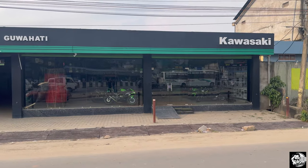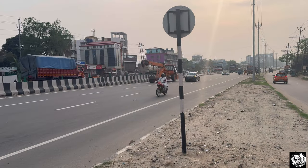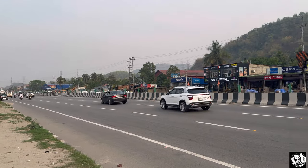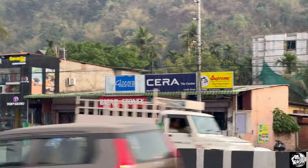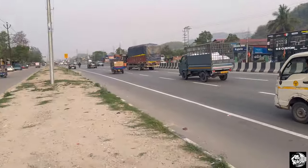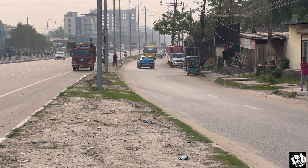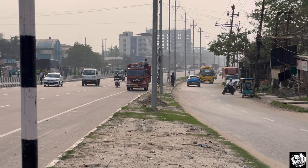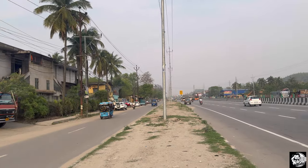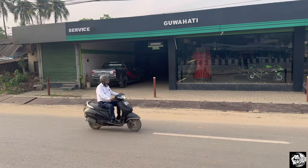So this is Kawasaki Guwahati. Now, some people still ask me where it is. So you see this big, beautiful highway. There's the service lane, highway on the other side. Opposite to me is DS Custom, Balaji Stonex, we have Mahadev Taizen Sanitary on that side. And we have the NPS by lane over there. So coming back from the DTO, you just got to take a diversion that side somewhere near Maniram Dewan Trade Center, or you can take it from this side as well. Just take a U-turn, come back from the service lane and you can enter this side.